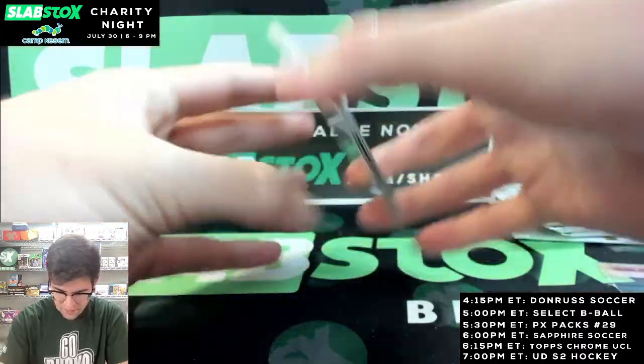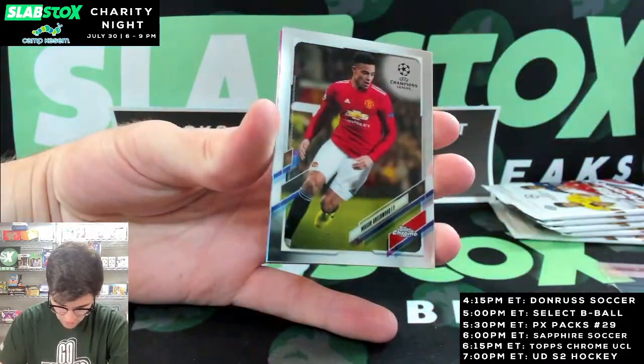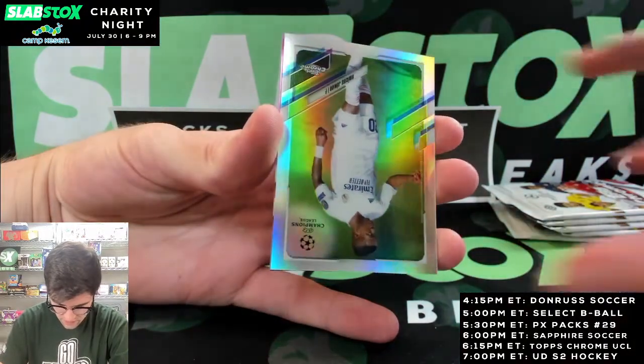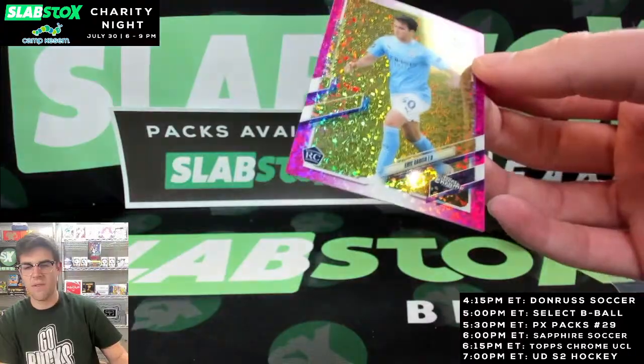A pink mini diamond. These are of 175. Antonio, Mason Greenwood, Vinicius Jr. Refractor, and an Eric Garcia pink mini diamond of 175.